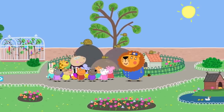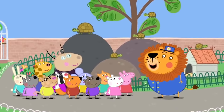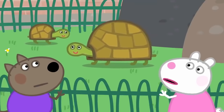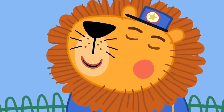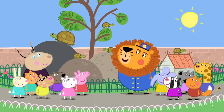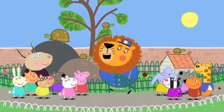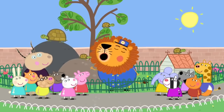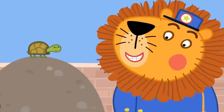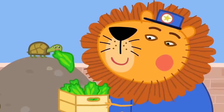Here are the tortoises. Ooh! We keep this gate shut so they don't run away. They don't look like they could ever run. No, they're moving very slowly. Yes, that's why they live to be so old. How long do they live? Tortoises can live 100 years. Wow! Now, feeding time. Who knows what tortoises like to eat? Tortoises like to eat vegetables. That's right. That's why we feed them lettuce. Mr. Lion is feeding the tortoises lettuce.